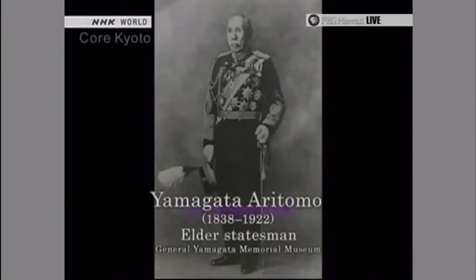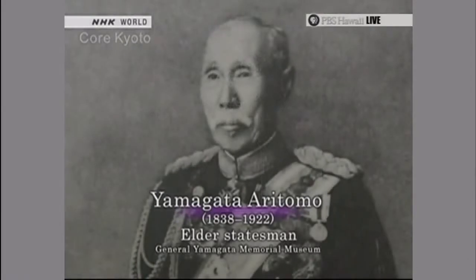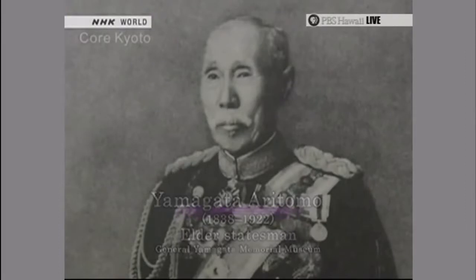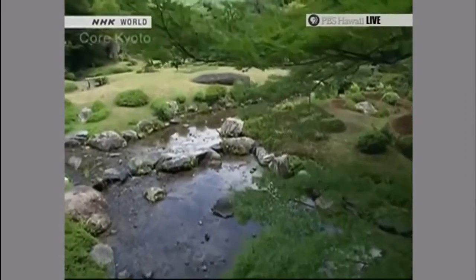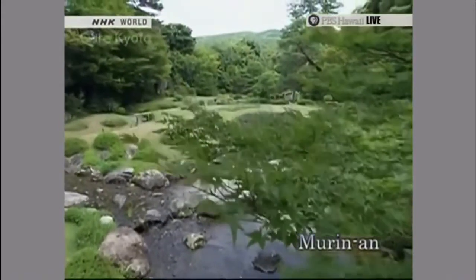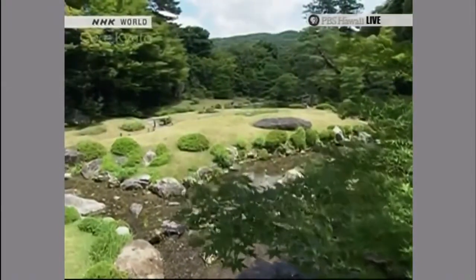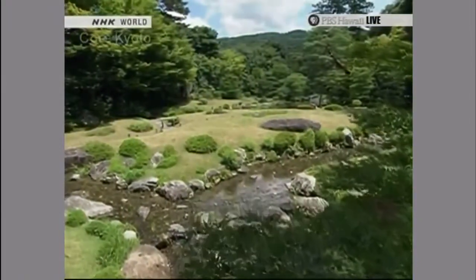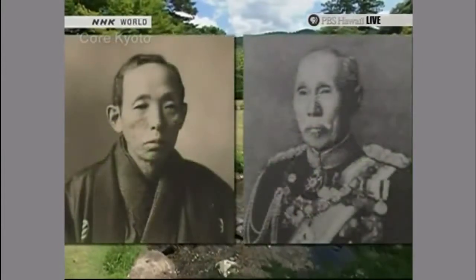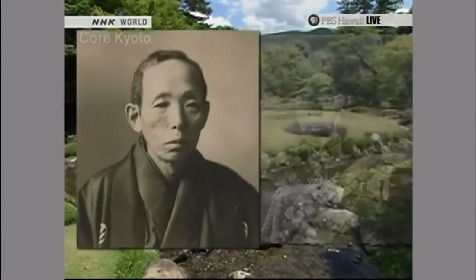The third prime minister of modern Japan, Yamagata Aritomo, was a man of many tastes. He poured his talents and money into building gardens, something of a hobby for him. He built his villa, named Murin-an, in Okazaki in 1894. The villa garden was designed by Ogawa Jihei, commonly known as Ueji.